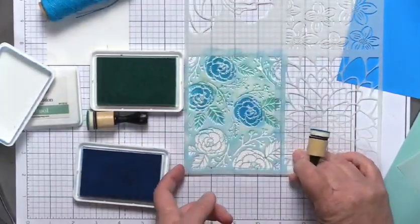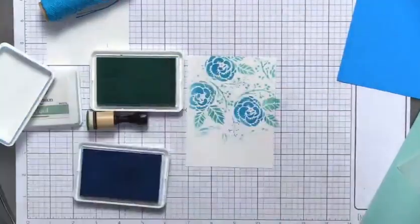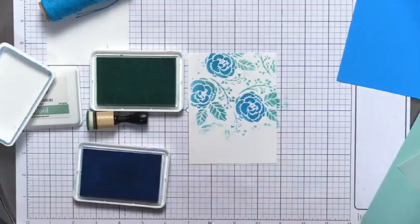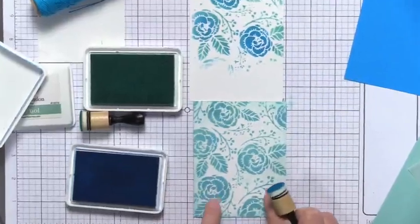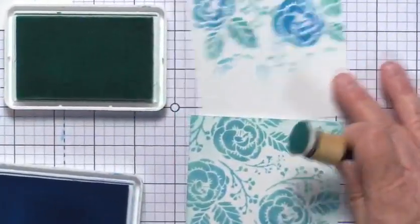Let's have that aha moment. 1, 2, 3. Ooh, so pretty, right? Absolutely love it. I've got another panel that's done all the way, and what we've done with this one is after it's completely done, and you can see that this is even blended a little bit more than mine.